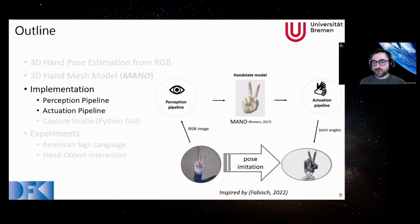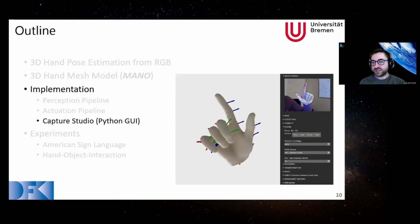Next, I present a complete software pipeline for extracting the robot angles from RGB images. The pipeline design is inspired by the work of Fabisch from 2022, which describes a modular approach to embodying hand motions from human demonstrations, with MANO serving as an intermediate hand state representation. I realized this pipeline by integrating different perception and actuation modules. The final implementation is integrated into a new self-developed Capture Studio. It's a complex GUI application to control and visualize live the pipeline process.